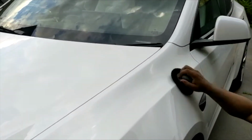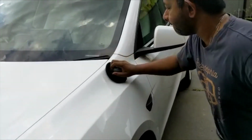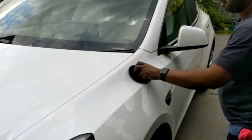It was grueling. Hats off to those people who do all this work, but I know you guys use machine buffing for these things, but still it's a lot of physical work. Probably after a year or something, if I'm doing another level of ceramic coating, I will happily give it to the professionals to do, because it is so hard.